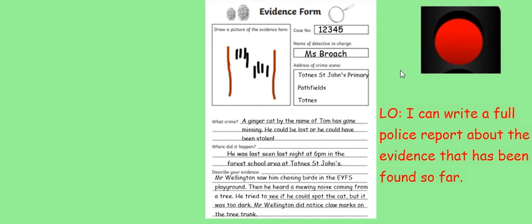You could have a look for this kind of template. You can get your grown-ups to have a look for a template online. If you have a printer or access to that, then you could print off a template if you like. But it doesn't really matter. It's all about getting the right headings and subheadings, and that will help to give you the structure. So you can just copy this structure onto a piece of paper or into your books. That's fine. So let's have a look at the different things you're going to need to include.